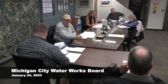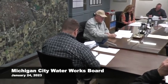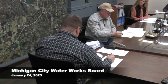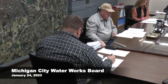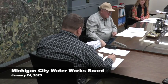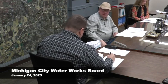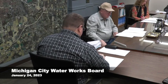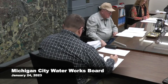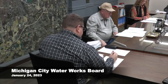Purchase orders. You have a list of 11 purchase orders in front of you. The first is to MC Doors. This is the south garage door repair at our distribution center for $596. The next is to USA Blue Book for hydrant extensions for the Kemmel Beach project. The fire hydrants are a little too short. They have to be brought up to grade for $2,596.92. The third is to Spring Lake Sales, running boards for truck 13. That's the new truck we just bought, for $745.